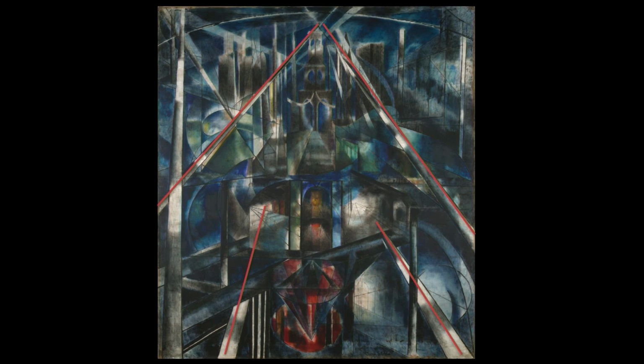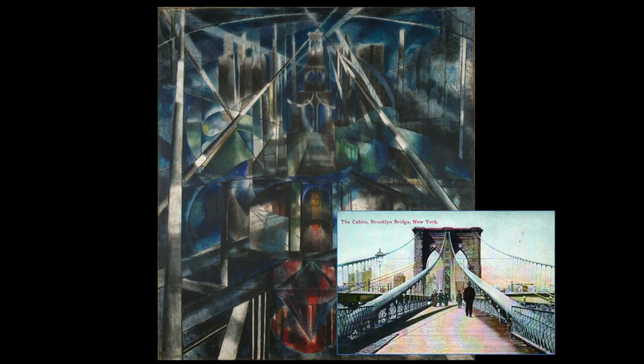Well, you probably know this bridge, and you recognize that Stella derived those thick tube-like things, and the thinner lines too, from the famous cables that the roadway hangs from. And they still produce an exhilarating rush of perspective, the thick bundles and the spider web of supports.